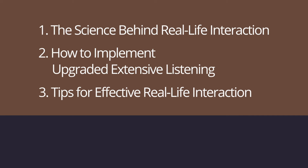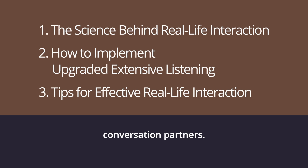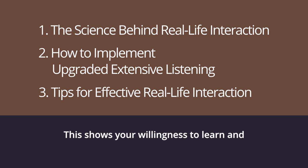Tips for effective real life interaction. Be open to feedback. Embrace constructive feedback from your conversation partners. Feedback helps you identify areas for improvement and refine your listening skills. Don't be afraid to ask for clarification if you don't understand something. This shows your willingness to learn and improves your comprehension.